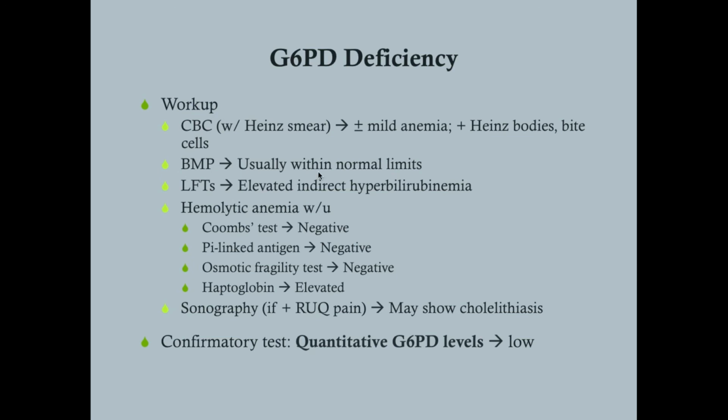So what do we expect to see? Well, probably a mild anemia in most patients. Heinz bodies, you're not really going to see those unless you do that special stain for that, but bite cells are going to be something that you'll see. And what the bite cells are from, well, I'll show you a picture in a little bit. BMP should usually be within normal limits. Liver function tests, elevated indirect hyperbilirubinemia. The hemolytic anemia workup is going to be negative Coombs, negative PI-linked antigen, negative osmotic fragility test, and low haptoglobin.